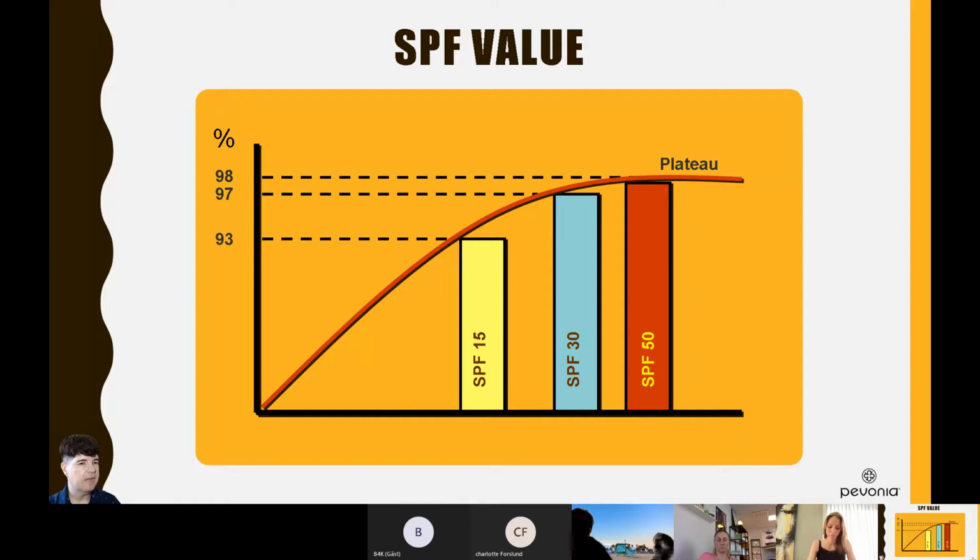So you can see here that this is the correlation with the percentage of screening of UV rays. An SPF 15 will screen about 93% of UV rays, whereas SPF 30 will do about 97. An SPF 50 will do about 98. So an SPF 40, let's say the new Pevonia sunscreen, is right in between SPF 30 and SPF 50, which means it's anywhere between 97 and 98% screening of UV rays, right? And so that means you're very well protected.